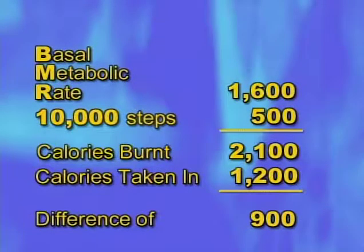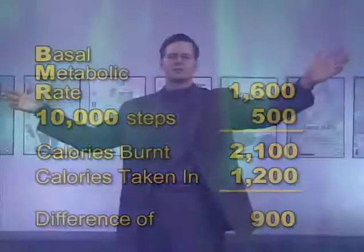As she stands in front of that full-length mirror, what is she going to see? Well, she took in 1,200 calories. She burnt 1,600 plus 500, 2,100 calories. So the difference is 900 calories. Well, she's going to have more than 4 sticks of butter gone from her body the next morning with this regime. So you can see that the key to energy balance is the amount of activity you get.